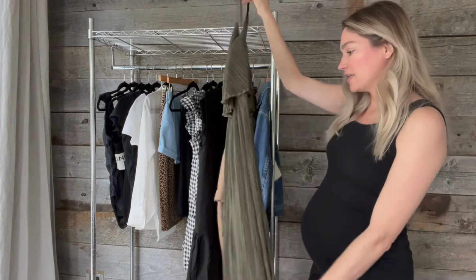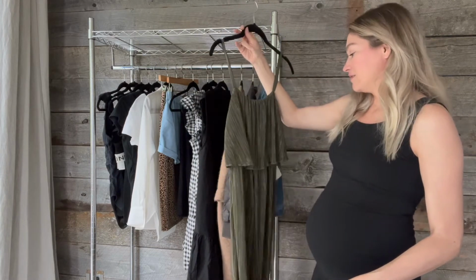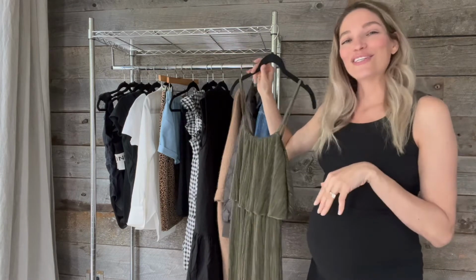So I got this in an olive color. I feel like I'm going to be wearing this all summer. And you can dress it up, you can dress it down. I'll be showing you in the lookbook how. Just a few more things to mention here.